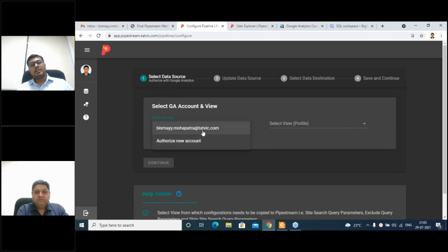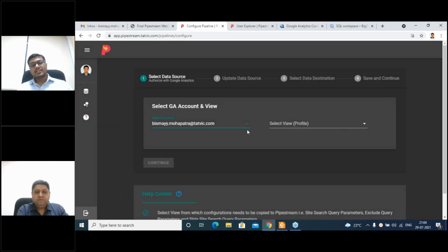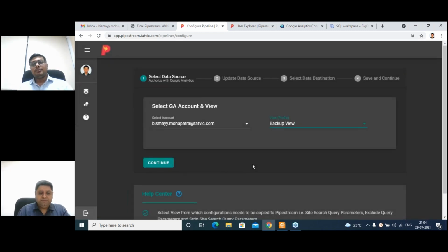Okay, so right now I do have access, so I'll just click on this. It will fetch all the data that I need in terms of the views that I have access to. For the time being, let's say we take something like backup view. Okay, so that's the profile or view that I want access to. Now at the back end, it basically checks whether we have sufficient data available so that we can get started on creating that pipeline.